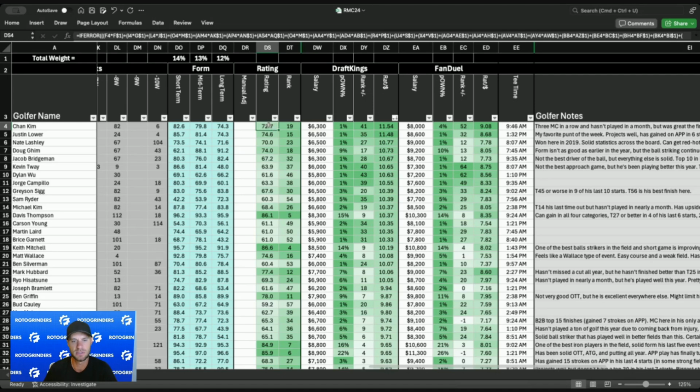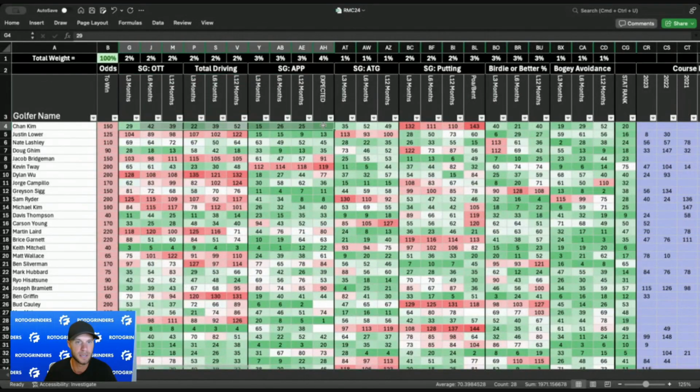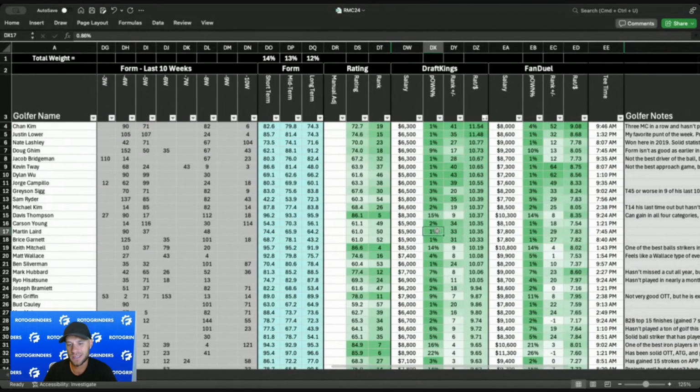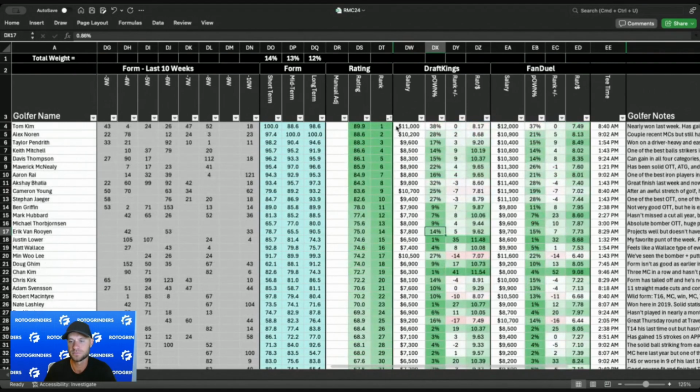But since this field is so weak, there's not a lot of competition. His stats naturally look so much better. Like he's not a top 15 strokes gained approach player on tour, but he is in this field, so he's naturally going to get bumped up. So I don't think I'm going to have a ton of Tom Kim this week because I do like the balanced field. It's a lot better. I love that 8K range, like getting as much exposure to it as I can.